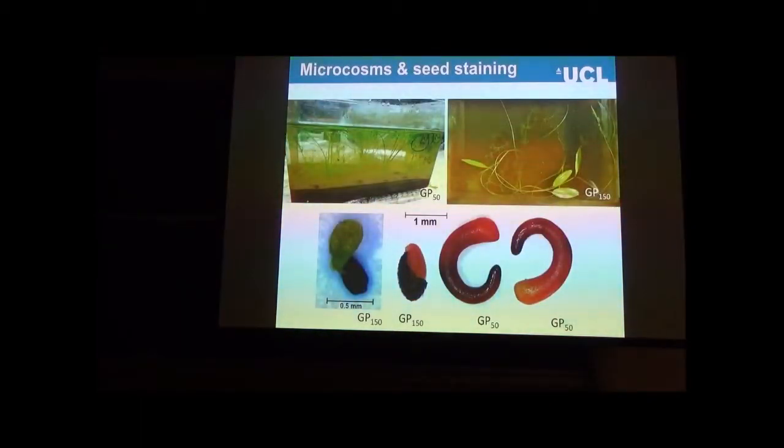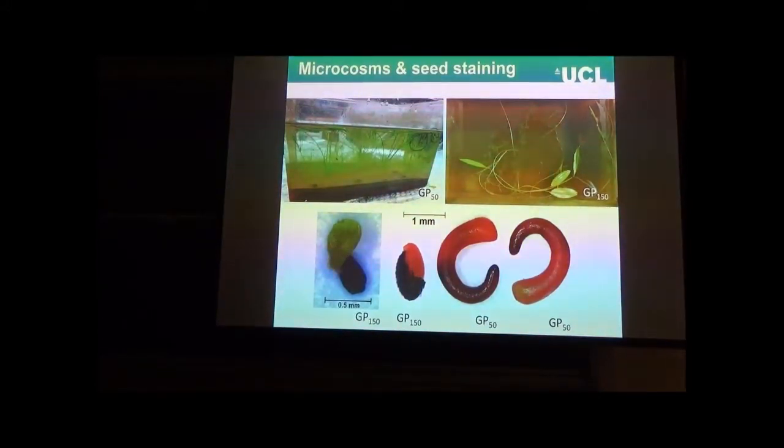And again, then if we look at the results from the microcosms and some of the seed staining that we did in the lab, so these are our little plastic aquaria that were kept well and truly sealed up. No ducks or storm damage in these cases. And again, we have the same species growing in these that we had growing in the mesocosms and in the ponds. So the evidence for this seed bank role is mounting up.